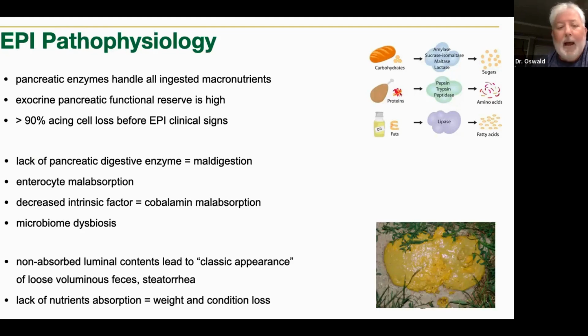It's not broken down to properly absorb across enterocytes. And again, you don't produce intrinsic factor, so you will automatically become cobalamin deficient, and you have to recognize and treat that as well to get better. And with all of this going on, we have tremendous microbiome disruption in these patients. So if they're not getting better, we also have to think about what their microbiome's doing and how we can help it as well.